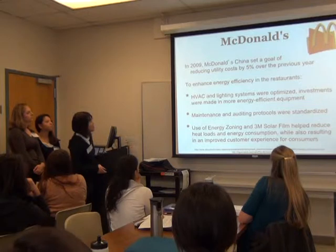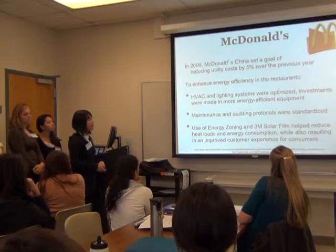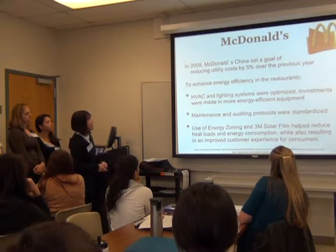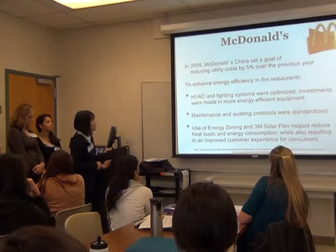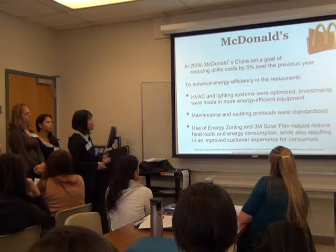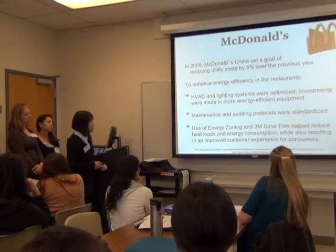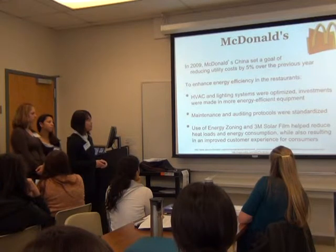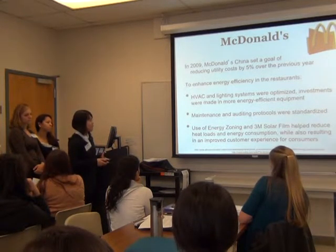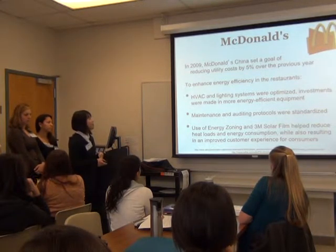And in 2009, McDonald's in China set a goal to reduce utility costs by 5% over the previous year, and they're doing this by optimizing HVAC and lighting systems and investing in more energy efficient equipment, and standardizing maintenance and auditing protocols. They also use energy zoning and 3M solar film, which is a type of tinted panel, and it helps reduce the heat loads and energy consumption while also improving the atmosphere for the customers.